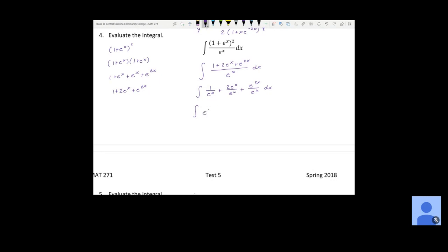Good. So we'll write this as e to the negative x, because that'll make the antiderivative easier, plus, what's that next term going to give us? That's just a 2 now. Good. And then finally, the last term is going to be what? Good. E to the x, because in this case, when we divide, we subtract exponents. 2x minus x gives us e to the x.